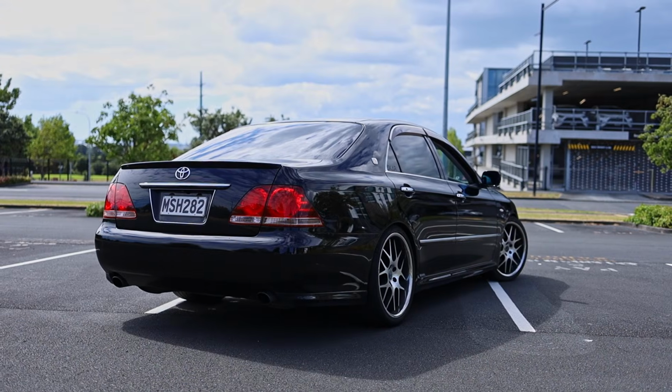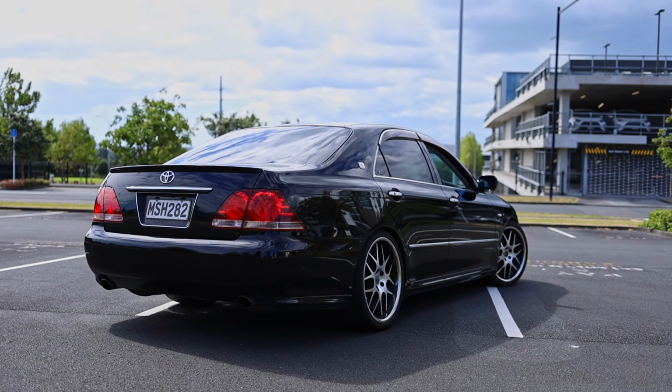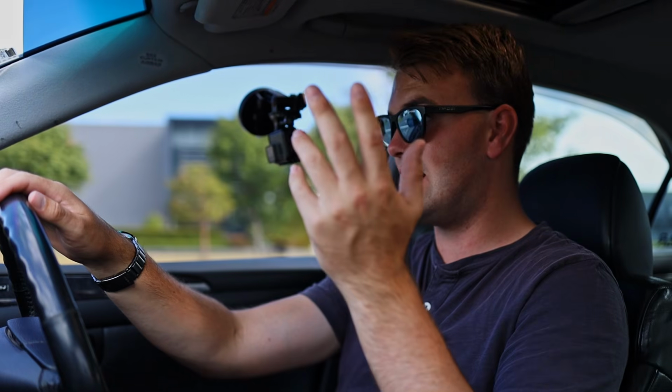But that's my thoughts on the Crown Athlete. What are your thoughts on one of these? You can pick them up for less than 10 grand these days, and they're probably over 100 grand new.